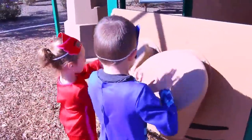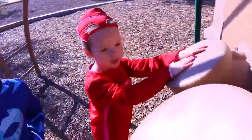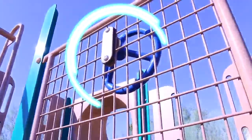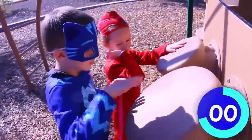Now we have a challenge that you guys can do together. We have these drums right here, a little one for Owlette and a big one for Catboy. What you have to do is drum 10 times, then run up these stairs right here, and then you have to turn the steering wheel 3 times to win, okay? I'll tell you when. Ready, set, go, 10 times.